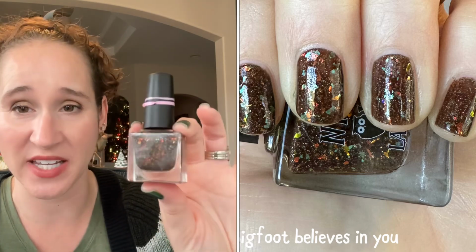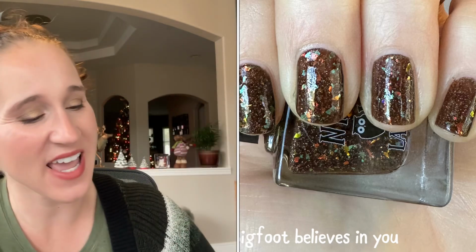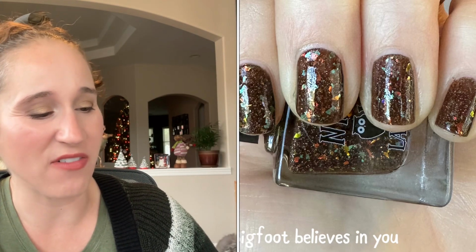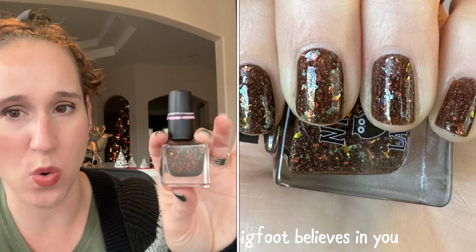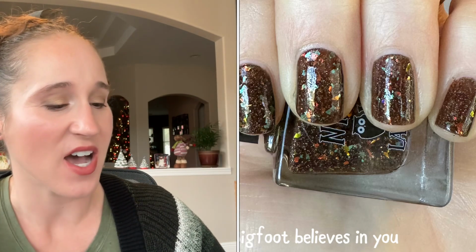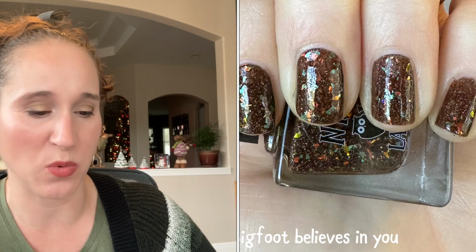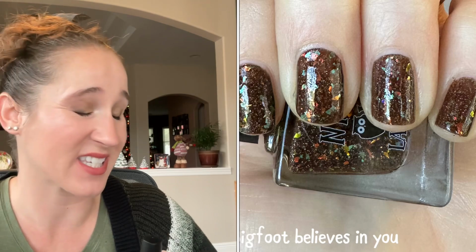I just could not stop thinking about it. I was like, I have to get it. And so I got it. And I gotta say, I don't love it as much in person or my own personal swatches as the swatches that I saw. I'm not disappointed that I got this, because this is the one polish that, if I hadn't gotten it, I would have just kept thinking about it.